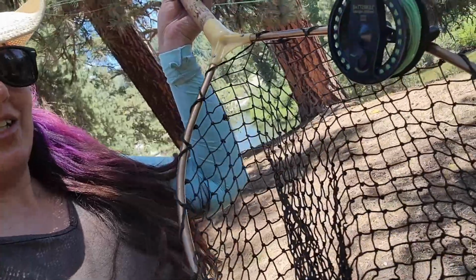I have my rod set up. I have my fishing net because I'm an eternal optimist. And Fluffy dog, come on. Let's go this way. Good boy. And now I've got my Fluffy dog and we're gonna walk down this little path to the river.